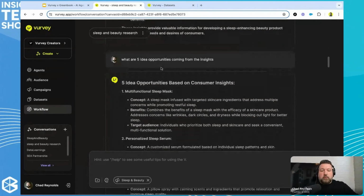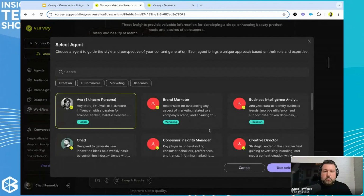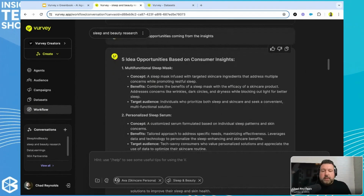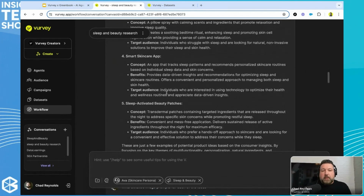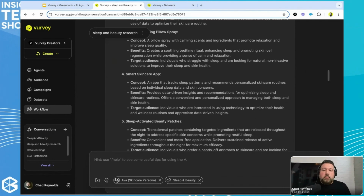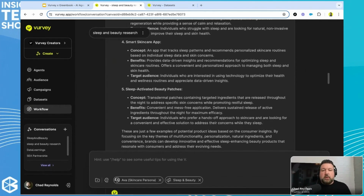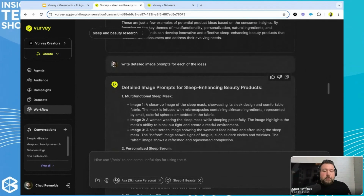So I'm continuing to interrogate the data we collected and look at some of the opportunity areas that are coming back from these. If I click to add in an agent, like go into Ava and add her into the chat, you can add these ad hoc as you're working through different insights and ideas. From here, it's generating different ideas from the data. And you can format these however you do concepts, depending upon how you want to frame these up, by a title, description, benefits, etc., who you might target with this. But then I also wanted to create some visuals around what these ideas could look like.